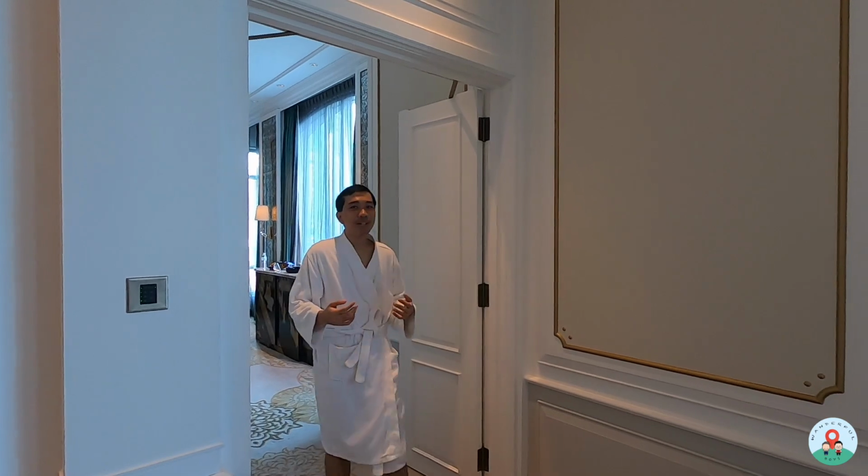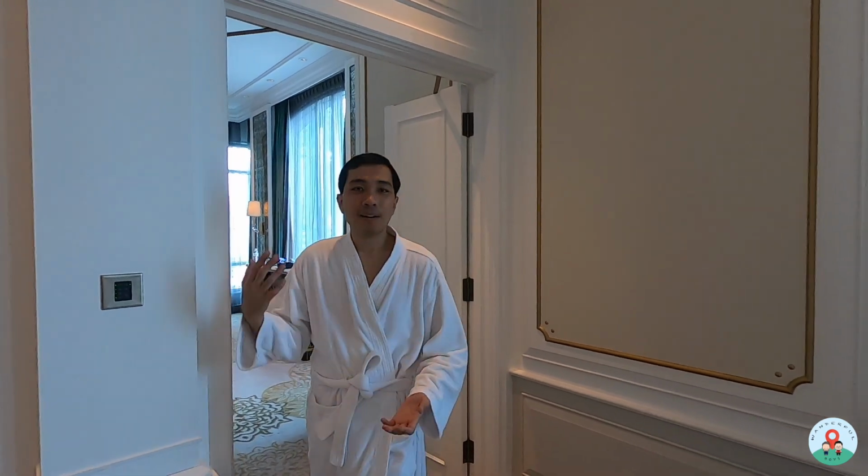Good morning. We just had a fantastic sleep on the king-size bed in this presidential suite. So this morning, we are going to have our breakfast inside the room. So instead of going down to the restaurant, we're going to have it inside the room. And they gave us a choice of a menu to order. There's an American breakfast, a local breakfast, an Indian breakfast, and you can actually choose one per person.